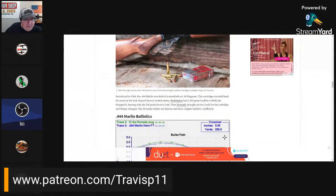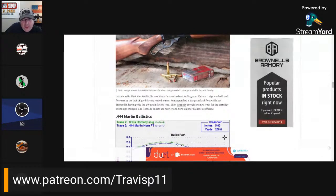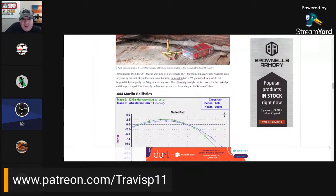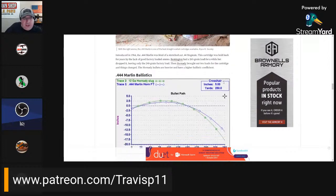This cartridge was held back for years by the lack of good factory loaded ammo. Remington had a 265 grain load for a while, but dropped it, leaving only the 240 grain factory load. Then Hornady brought out 2 loads for the cartridge, and things changed. The Hornady bullets are heavier and have a higher ballistic coefficient.